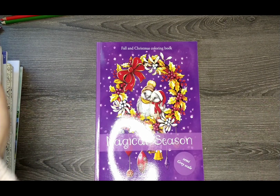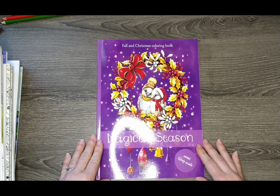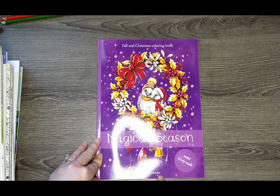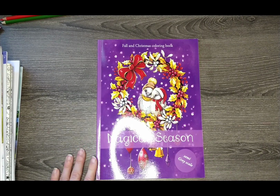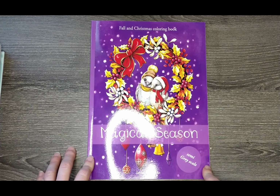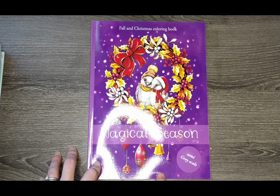So I'm starting here. This is a new to me one, and it is the Fall and Christmas coloring book called Magical Season by Lenka Filanenko. I probably butchered that. I'm going to come in just a touch closer. All right, that's a little bit better. I saw this one on Lucy Just Adds Color's video. She showed this one off, and I had to have it.